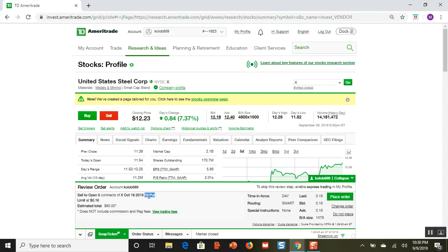Okay. Now the risk is what if steel goes down to $9 or $8 or whatever? If the price of the stock goes below $10, then the option buyer would be happy to sell you 100 shares of steel at $10 a share if it was only worth $9, because the shares are worth $9 and they're making $10 a share. So you would be at a loss of $1 per share times however many contracts, and they would be making money.